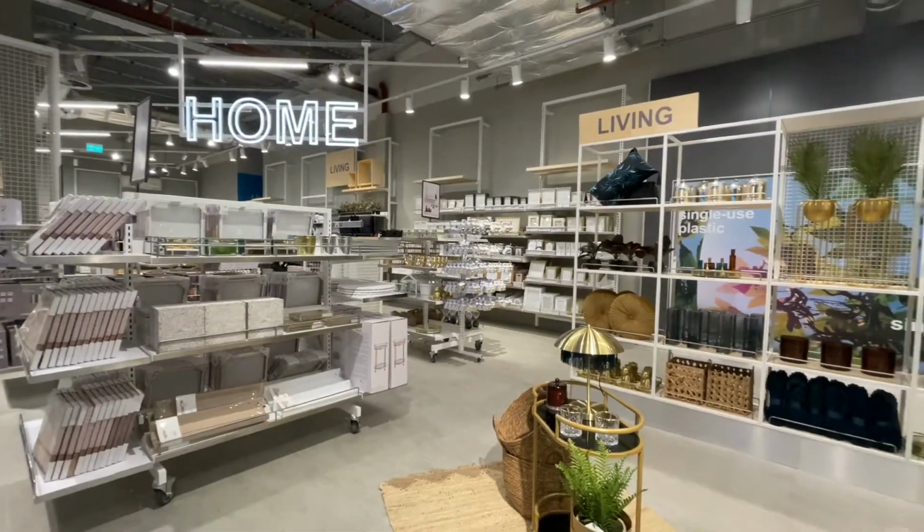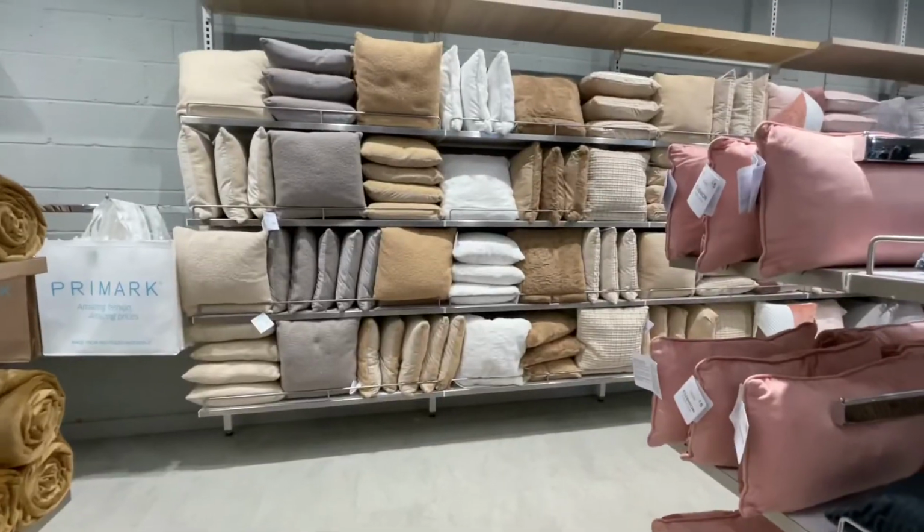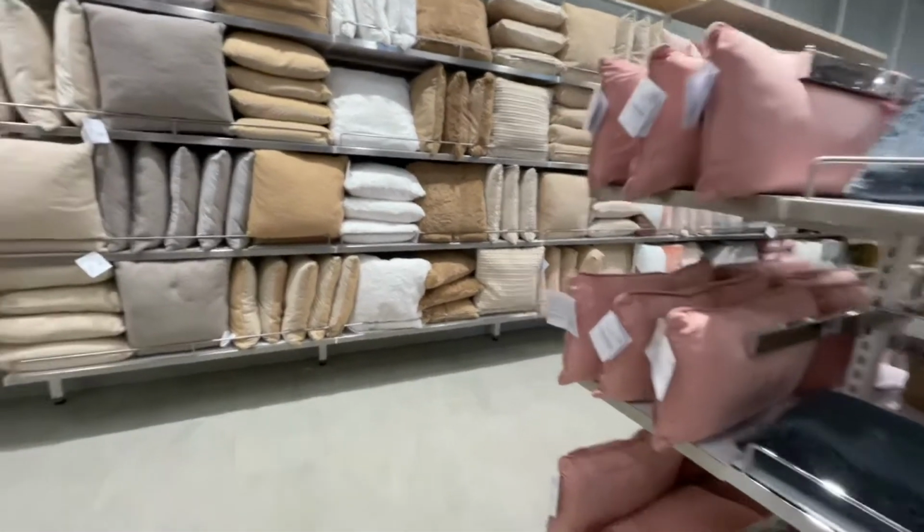And then they've got this living section, which is just a display bit. And then they've also got cushions, which they always used to do. I'm back in the car now. I didn't really look too much at the cushions and stuff before, but I went in originally when I was doing the men's section, and I was just going to add this on to the end, but I decided to go back in later and have a bit more of a look around. And they've got so much stuff.